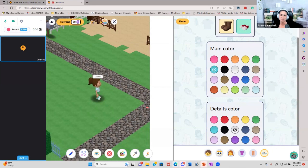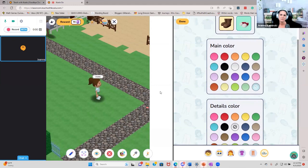Maybe I'll make them match my shirt a little bit more. There we go. I'm gonna make them match my shirt. Yeah, that's what I do in real life too. I kind of match my shirt and my shoes together. I don't know, kind of wonky things that you get to learn about me today.